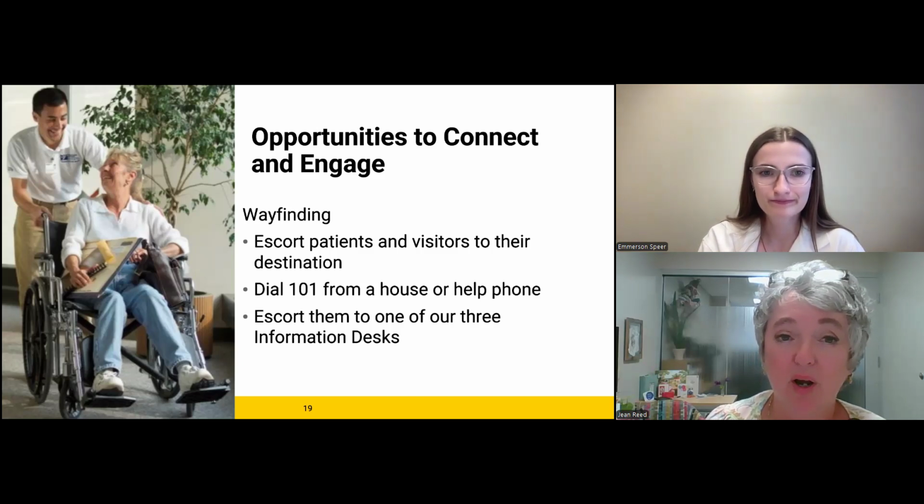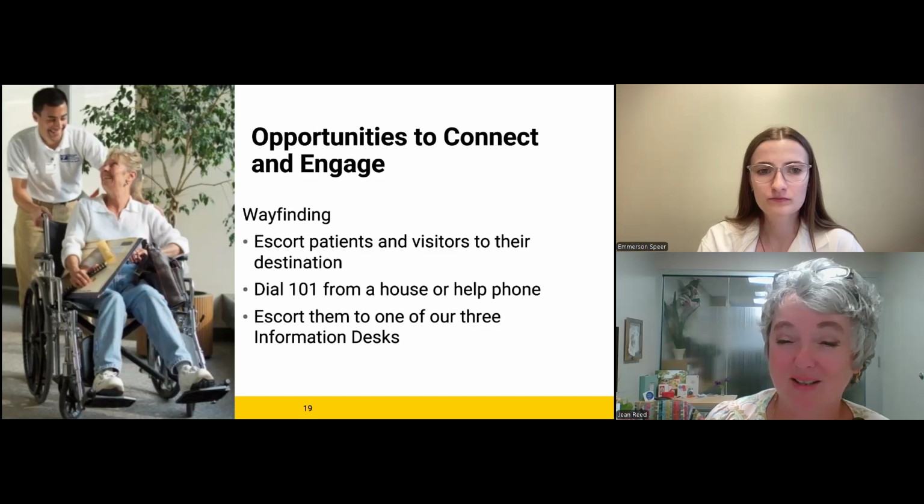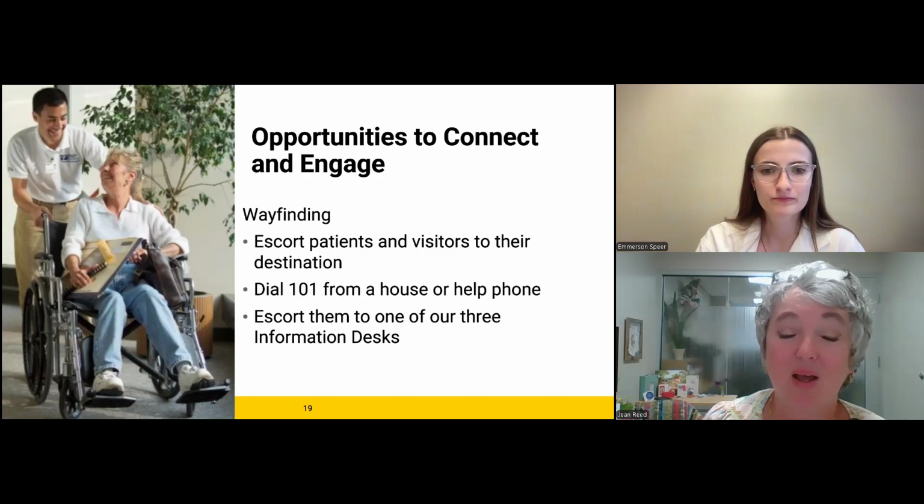You can always dial 101 from a house phone or help phone. I feel like that's one of our best kept secrets. You don't need to know your way around the hospital. It's a big place. It can be intimidating for our volunteers, just like it is for staff, any new person, right, that comes through. But just remember that it's not knowing where everything is that's the important part. It's the connecting and a willingness to make a connection that really makes a bigger difference.